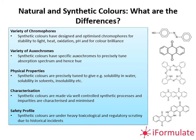There's also a huge degree of flexibility in the sorts of auxochromes that can be used to precisely tune the absorption spectrum and the hue of synthetic colors. So auxochromic groups can be added or subtracted from molecules very easily during the synthetic process. The physical properties of synthetic colors are also tuned precisely to give them, for instance, desired solubility in water or solubility in organic solvents, or insolubility in the case of synthetic pigments, for instance.